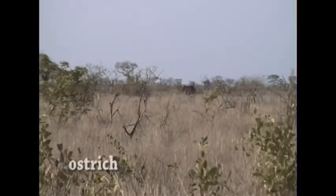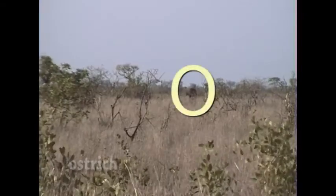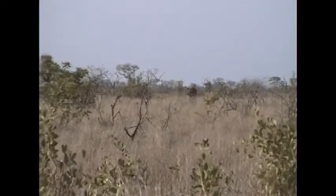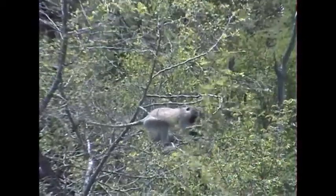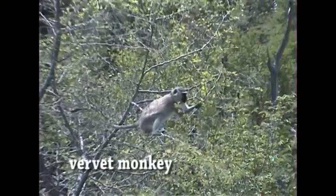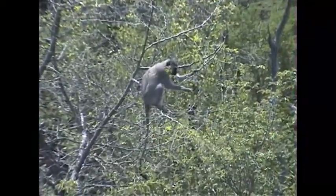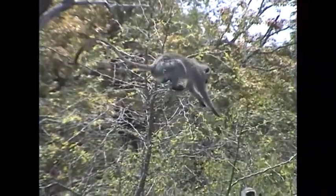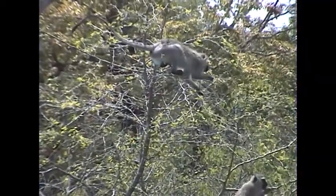This ostrich is shy, but can you see it? Head down. Head up, head down. Monkeys are fun to watch. They use their hands, their feet, and their tail to move them around the tree. Typically, they eat in trees, safely away from predators.